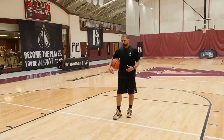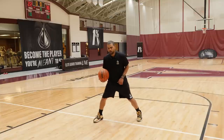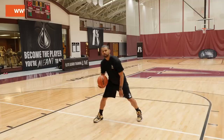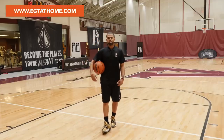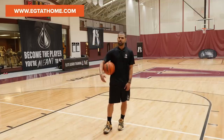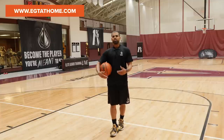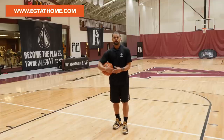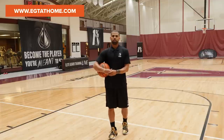It's extremely important to make sure that our base is always staying wide, hips down, shoulders down, to maintain that long reach. And just being able to stay fresh, going into your team practice, or just like I said, developing some type of game routine to be able to stay tight with your handles, just to give you confidence moving forward.